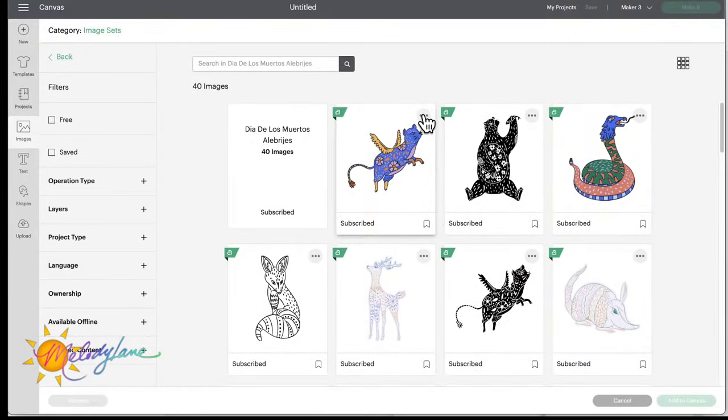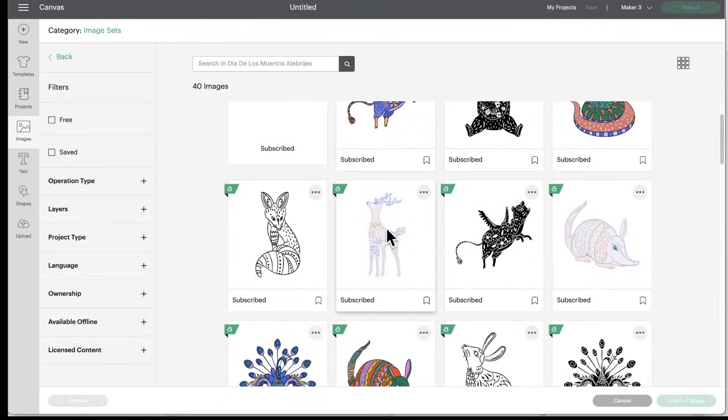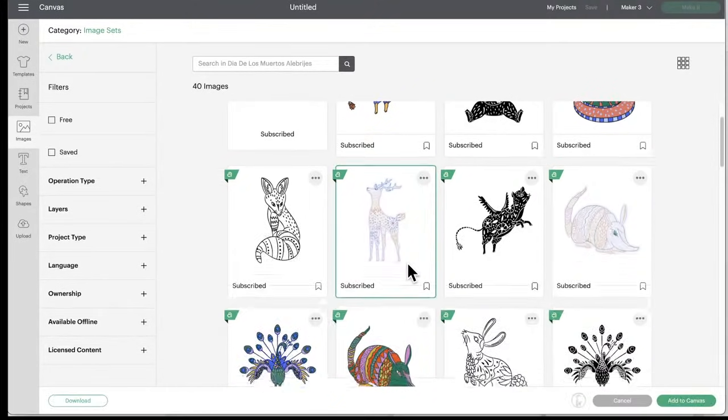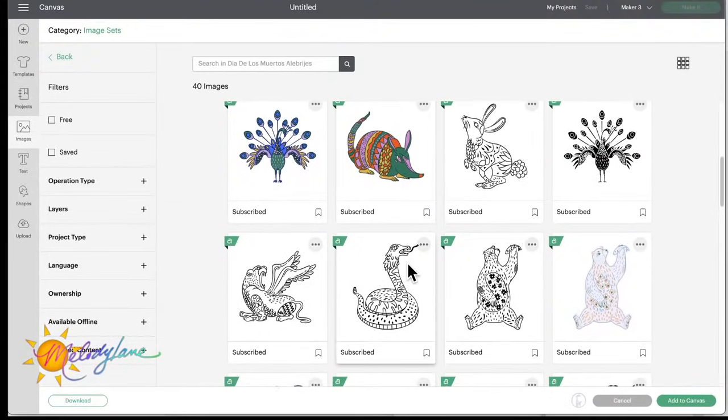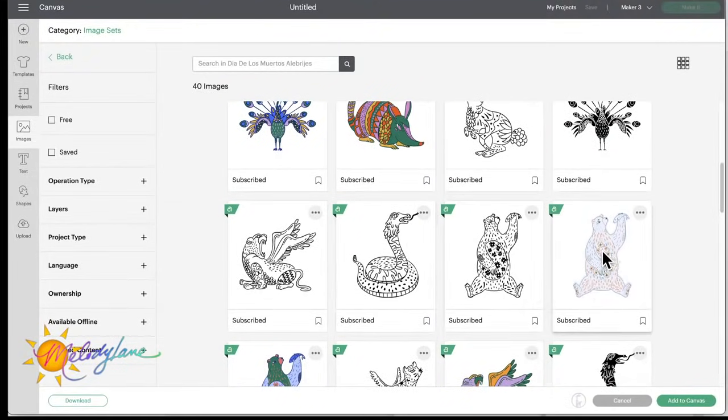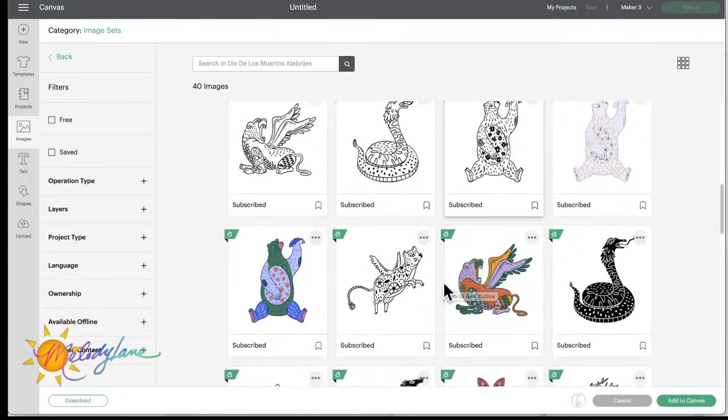Okay, what is this one? A mouse with wings. I've never seen anything like that. I like this one. That's really pretty. I have to click it. We'll bring it in. The peacock, the bear. I like the pretty colors.